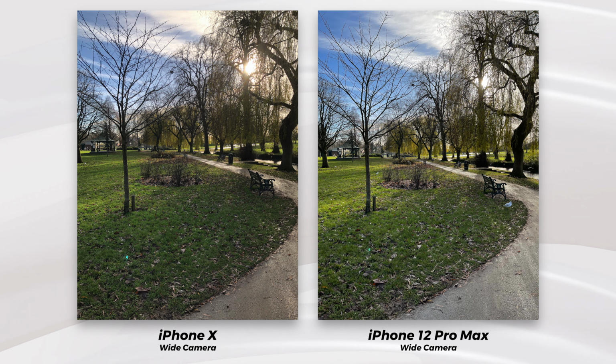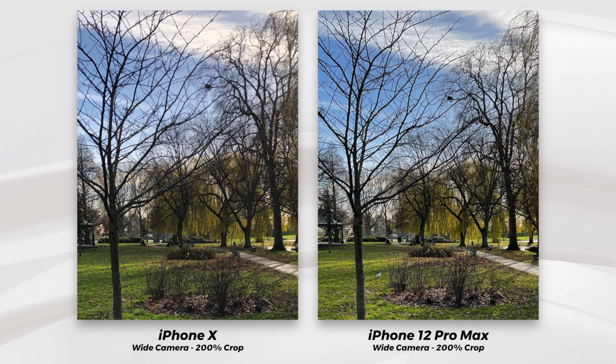The wide camera is the one which you'll probably use most of the time. Seeing it side by side with the 10, you can see how it better handles scenes with a wide dynamic range using Smart HDR 3. The grass is a little brighter on the Max, and you can see how the clouds on the 10 are just starting to blow out in the highlights. You can also see how the Max is much sharper than the 10, although sometimes this can be a little too aggressive and it looks a bit artificial.